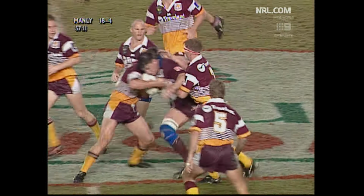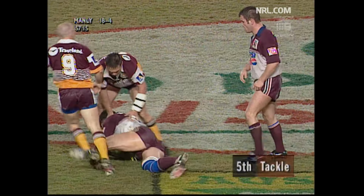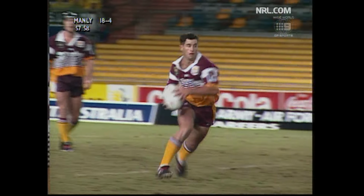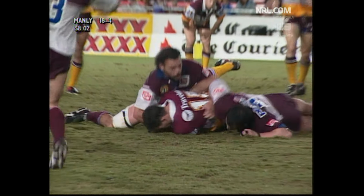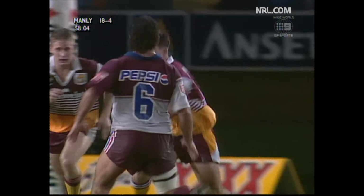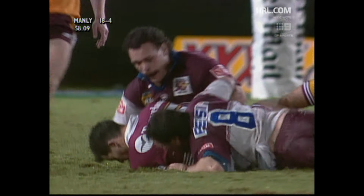Carroll, even off a standing start, was able to make an inroad. Called out by referee McBlain. Tunnellised. Young Walker taken high up around the neck area. Well, there's his welcome to grade football, first grade football.